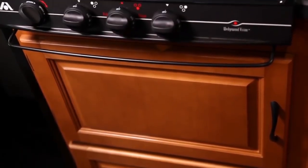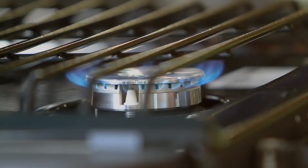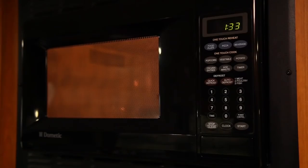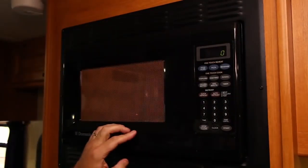The propane cooktop is easy to use and operates like a barbecue grill. Turn a burner to light, then use the igniter switch. It has an exhaust hood and fan, as well as a light to cook by. The microwave requires the SHORELINE to be connected to the campground power supply or the generator to operate. As always, please use microwave-safe dishware.